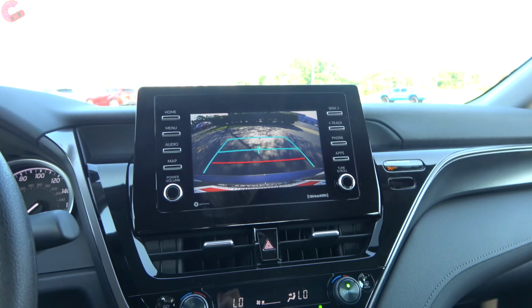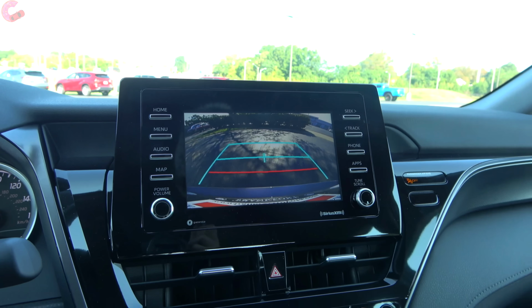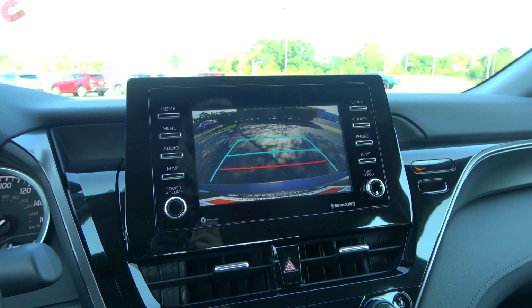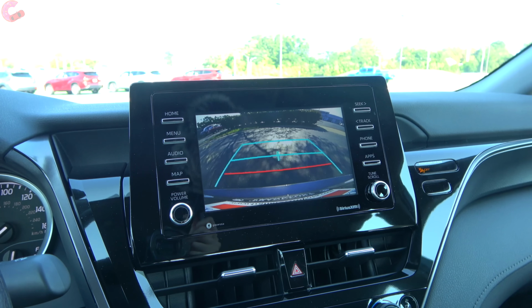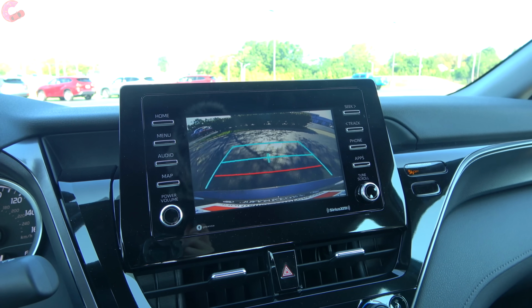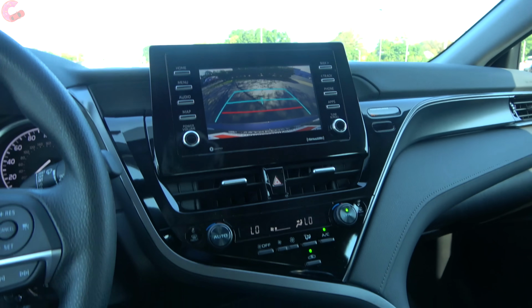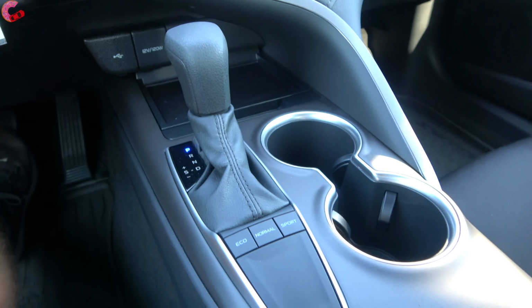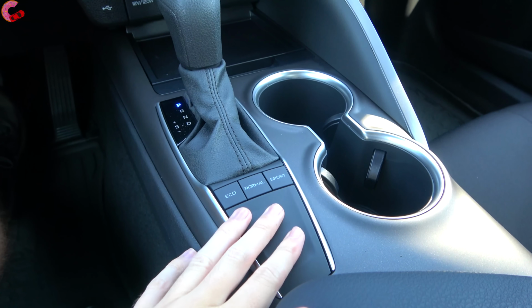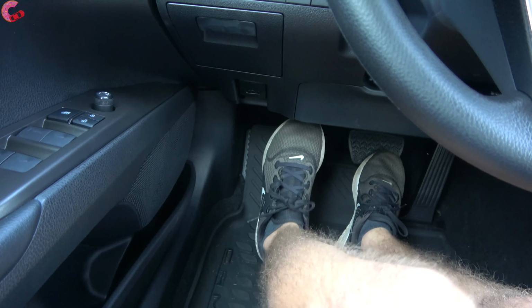And then coming up here to the backup camera, this is the standard backup camera. So it does not have active trajectory. These lines are actually fixed guidelines. You would get active trajectory on the X trim levels. And then furthermore, you can even get a 360-degree camera system as an option on those top-end trim levels. One of the other differences with the LE versus your higher end models is the fact that you don't have the electronic parking brake. You have the foot activated brake.